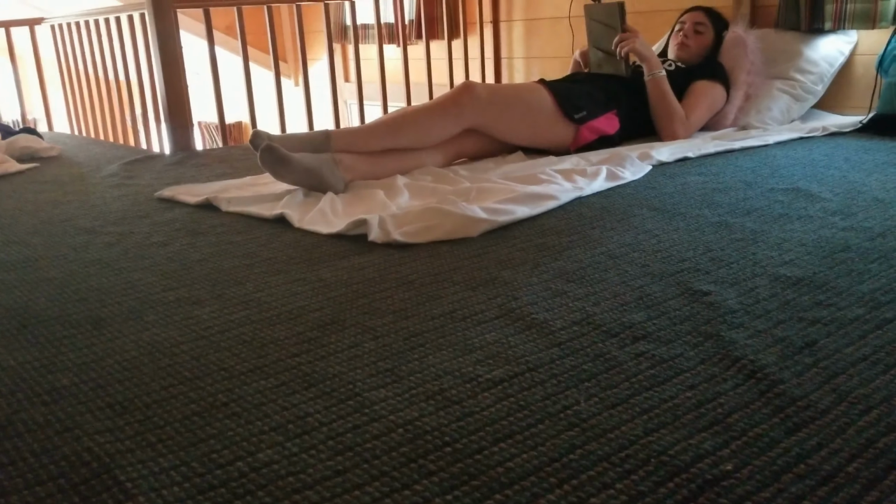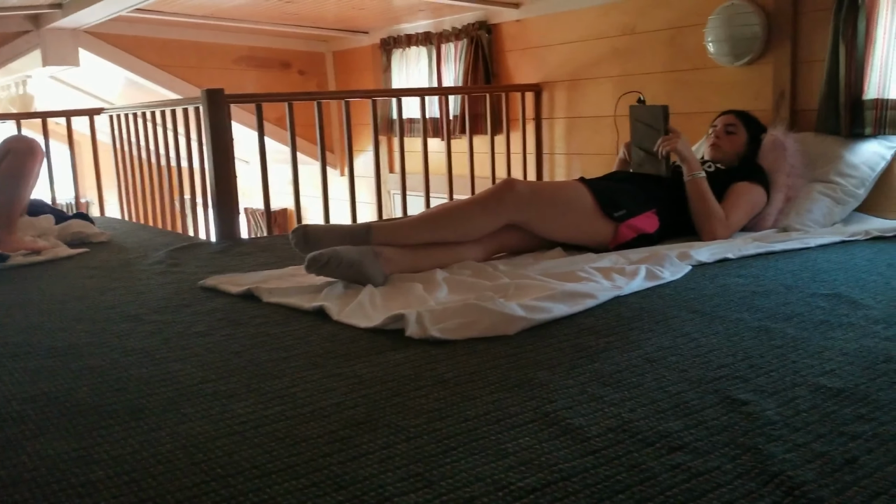Oh, it is warm up here. You weren't lying. It's a lot warmer up here than it is down there. So it's a pretty cozy little cabin. We're gonna stay here for 2 nights, and we're gonna be in the park for 2 days, just riding rides. We'll probably go swimming before we go ride more roller coasters, because it's the middle of the day, it's freaking hot outside, and everybody's just kind of wanting a break from the heat.